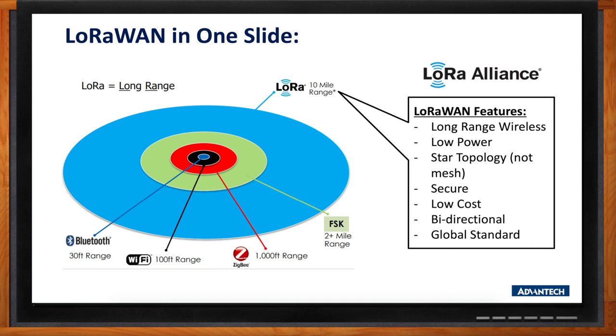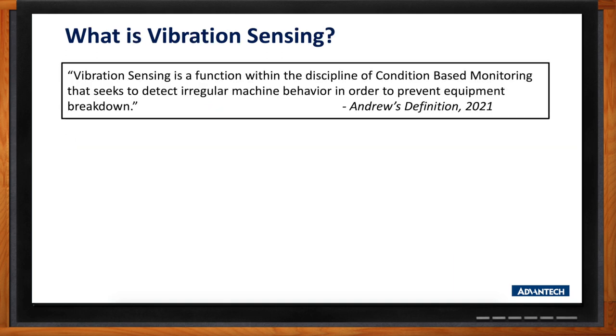Okay, cool. Now, what about the vibration sensing part here? What are we really talking about when it comes to this kind of sensing? One way to think about vibration that I think can be helpful for folks is it's noise, right? Noise is vibration. You're hearing me because my wind box is making a vibration. Your ear's picking that up through the system here.